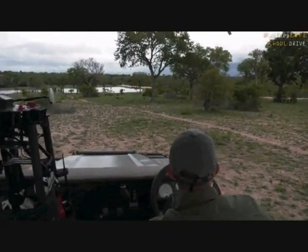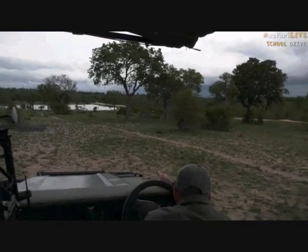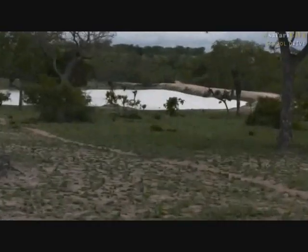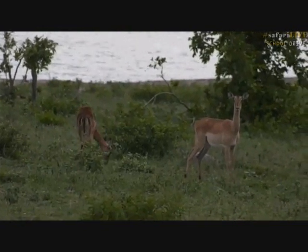There are some impala trying to hide from us. There's some little ones in front of us. We can have a look at those ones there. There's a mother. It looks like a youngster. There they are. 2 females.